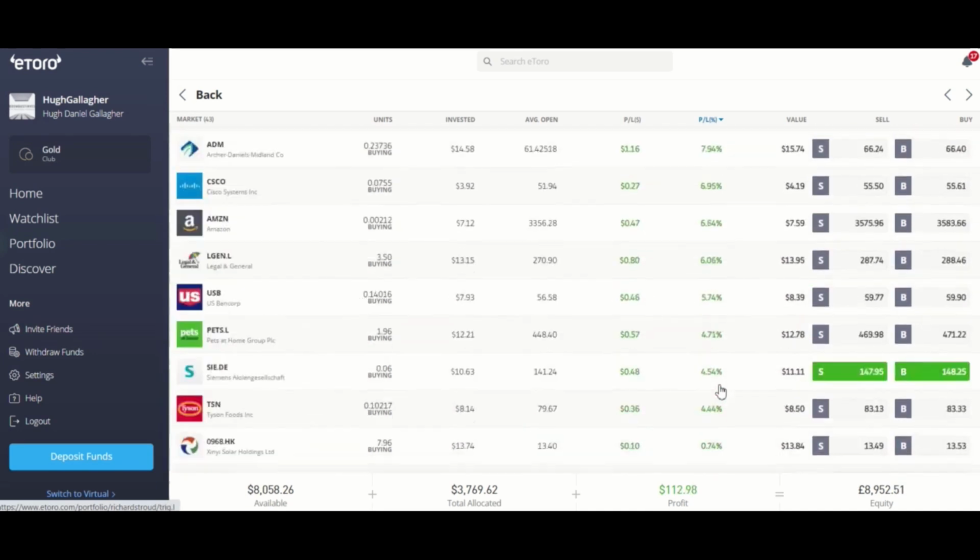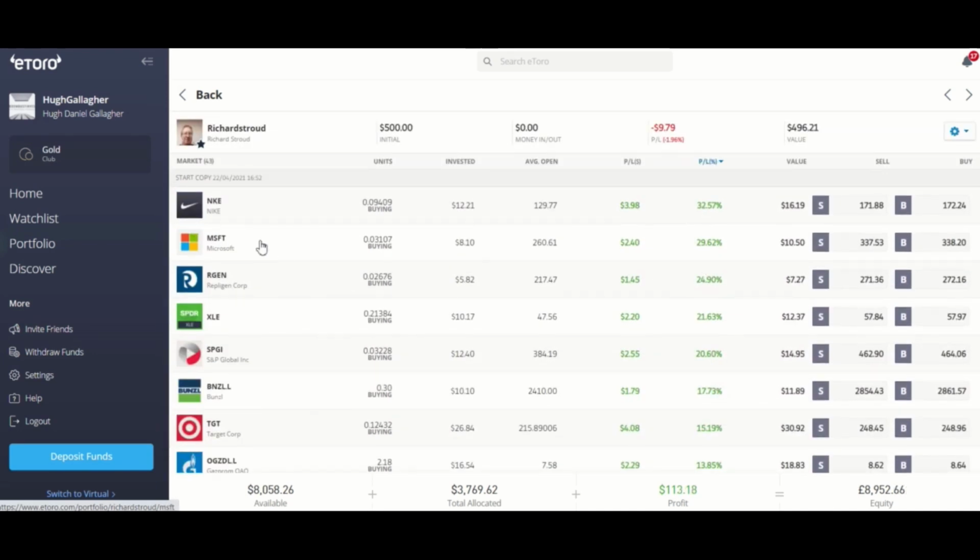But just to briefly go through, like Nike, Microsoft, the average position size is about 10 to $13. So a lot of his positions are just at the average position size. So $12 for Nike, a bit less for Microsoft.